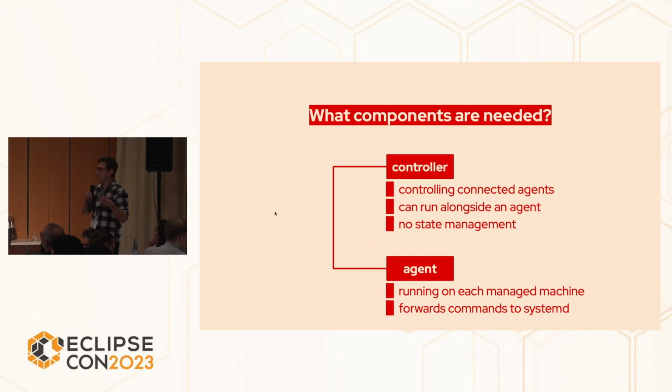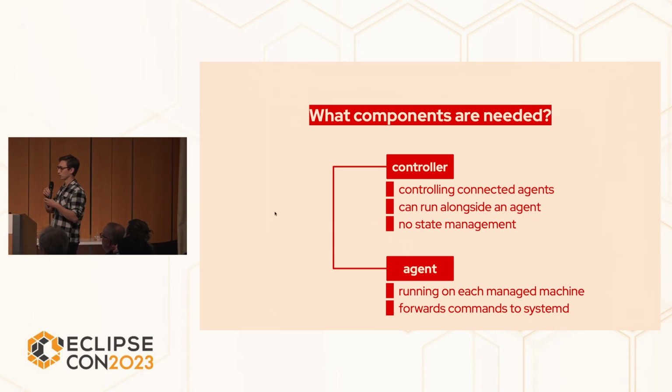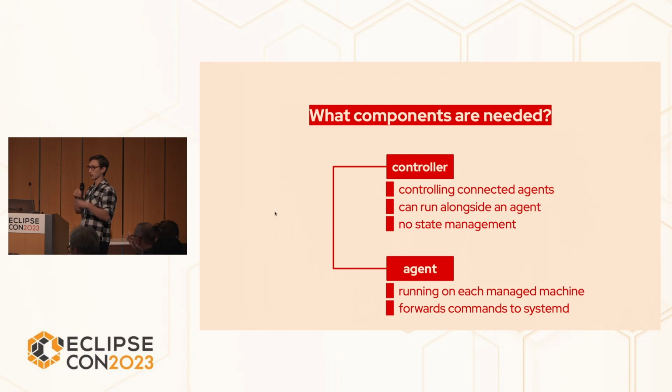Next one. So what components did we decide to implement for BlueChi? Well, we came up with a two-component approach, namely the controller and an agent. The agent will be running on each machine that we want to manage, and the agent then will go ahead and connect itself to the controller, which can be running on the same machine, but also, of course, on a completely different one. The BlueChi controller can then send commands to the agent, which then forwards them to systemd, and by this setup, we can already control services remotely.